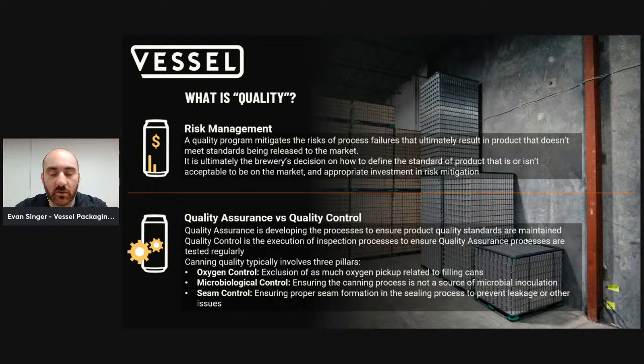And when it comes to canning quality, really the 3 most important pillars are going to be oxygen control, making sure that as much oxygen is excluded from the filling process as possible. Microbiological control, making sure that the process is not introducing undesirable microbes to the finished product. And then seam control, making sure that the seams are formed properly and inspected properly to make sure that leaks or other issues due to seams don't occur.